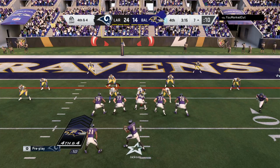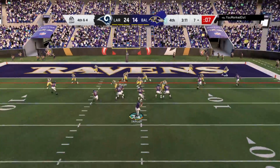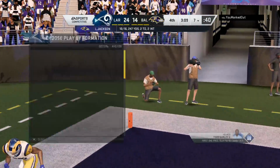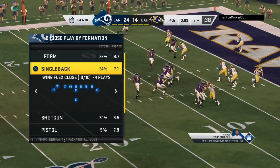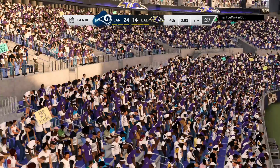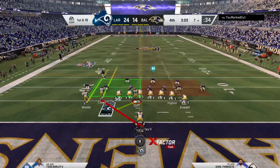Check, check, check. They'll try and throw for it with Jackson. And that is incomplete. John Harbaugh not afraid to go for it this time. Doesn't work out. And the Rams are going to take possession on a turnover on downs.